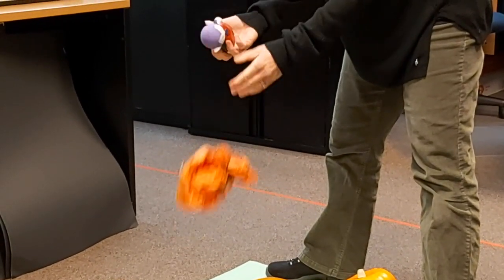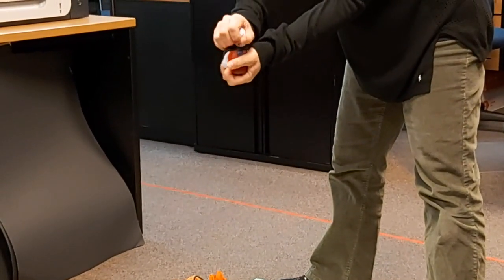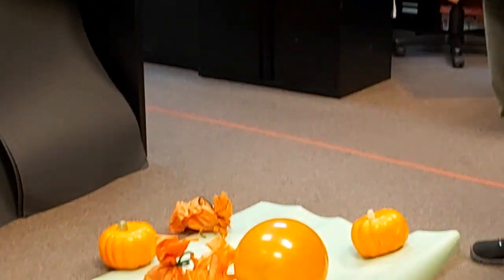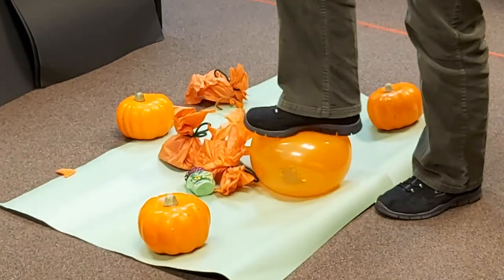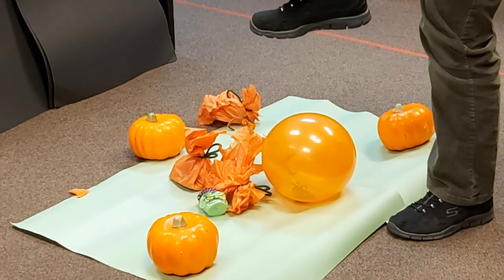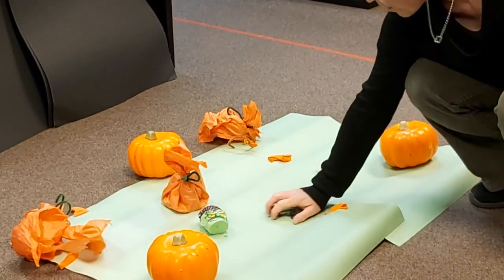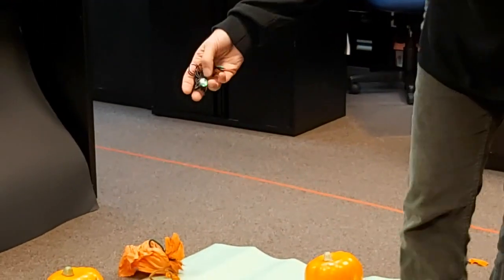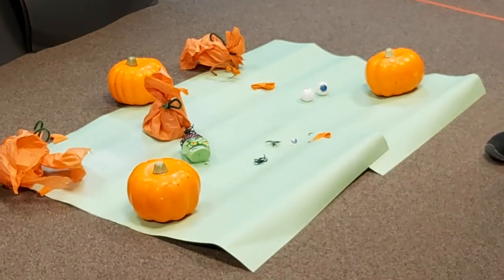Rip. Oh, it's a vampire and he's squishy too. Fly away, vampire. Okay, one more to stomp. Are we ready? Set, stomp. Oh, this is a strong pumpkin. Stomp. Wow, this one was full of creepy, crawly spiders. Have fun with your pumpkin patch and happy Halloween.